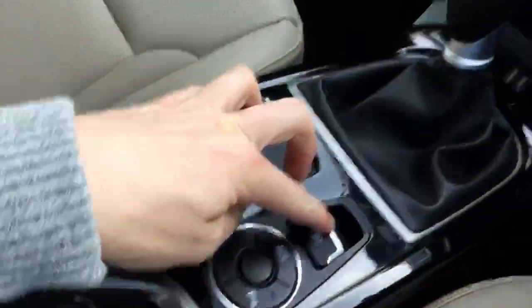I'm just gonna drive out of the way because the sun is a head wrecker. Right, let's get out of the way of the sun. Well, not totally out of the way, God.